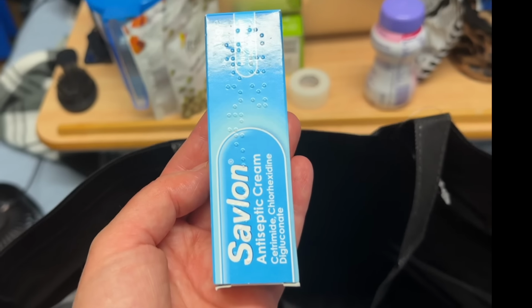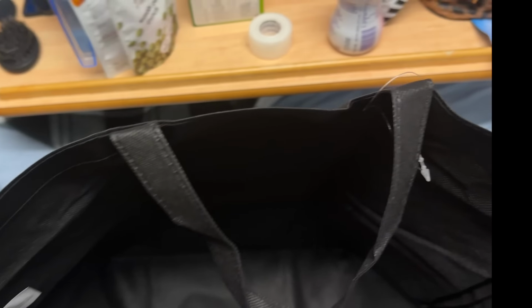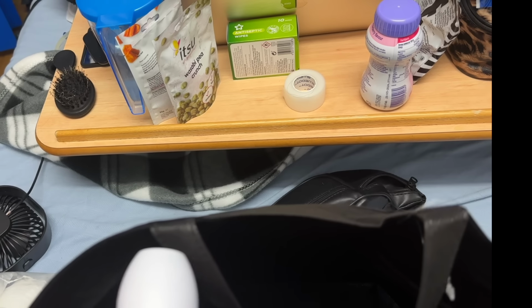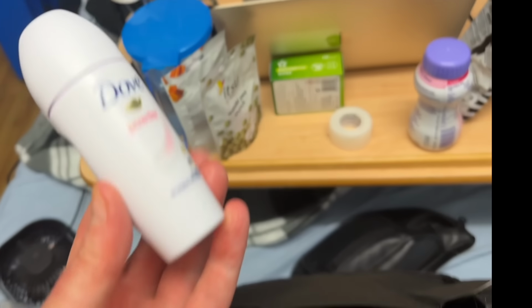We needed Savlon, and it really helps. So I bought one for myself because you end up with a hole in your back after this surgery. Yeah, there are lots of dressing changes. Someone's going to be on this for two weeks again. And a little deodorant for the little pits.